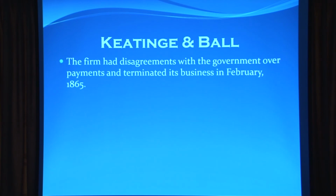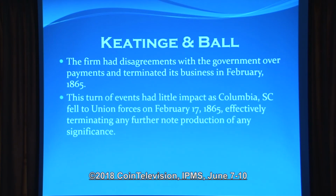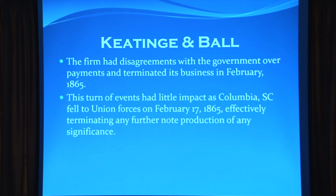So this had an unhappy ending. They did not ride off into the sunset arm in arm. Keating and Ball had disagreements with the government over, surprise, payments, and terminated its business in February of 1865. That really didn't make much difference because they burned Columbia to the ground in the middle of the month. And that effectively terminated any further note production of any significance from anybody because all the printers had been relocated to Columbia. So that decision in May of 1862 to move everybody to Columbia was not a bad decision, but they would have been better off if they'd all stayed in Richmond. Now, only by another 4 or 5 weeks, but nonetheless, that's what happened.